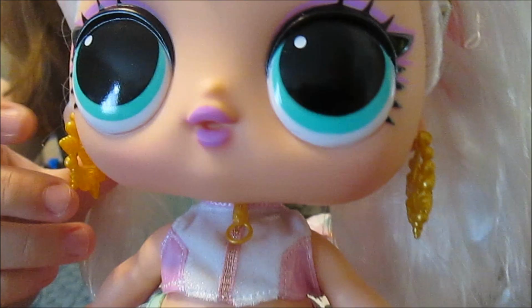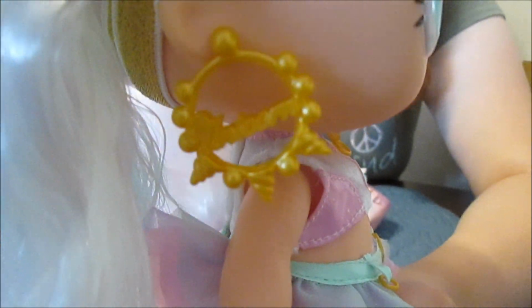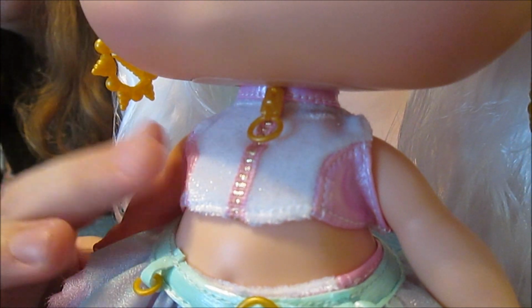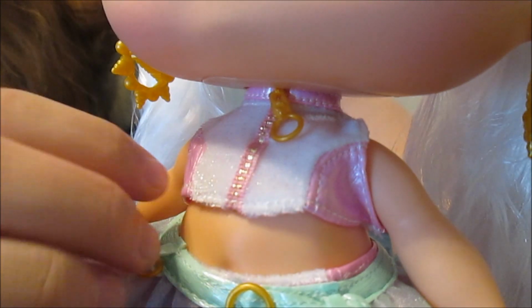Very cute. Then she's got her earrings, which say unicorn on the inside of them, and have a little design with some pearls and unicorn horns. Yep. Then she's got her little top, which is so cute because I really think it captures this mold, which is used a lot on the smaller dolls, which I think is really cool. It's got the little zipper pull there.